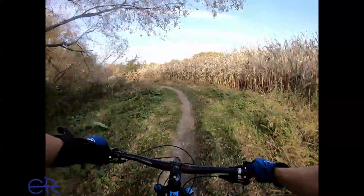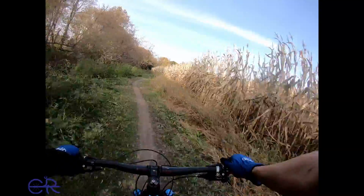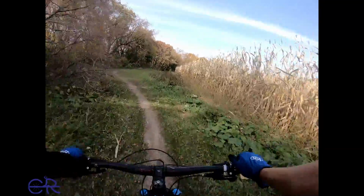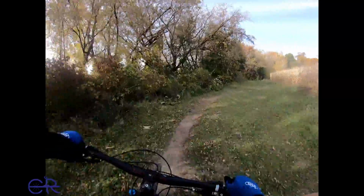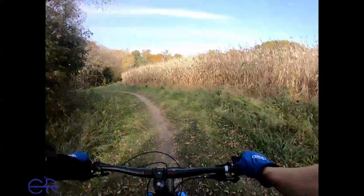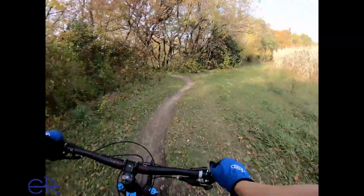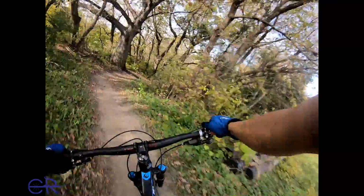Pretty sweet jumps, actually. A lot more invigorating this year than they were last year. They were just monstrous. All right, well, I'll come back here next year and see what the other stuff they're doing is all about. Oh yeah.